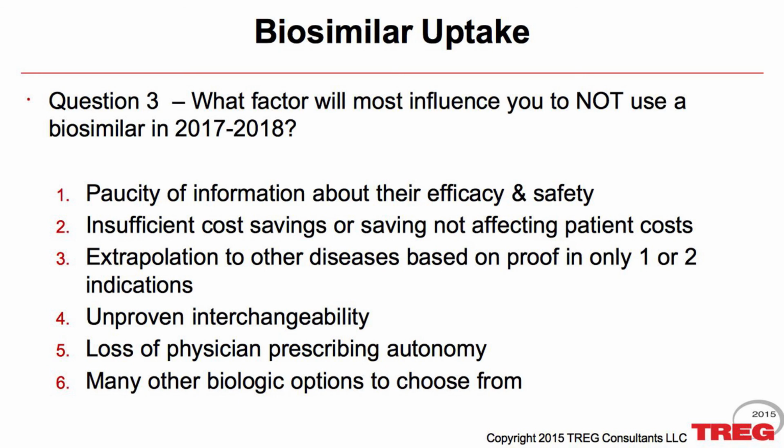Number 6, many other biologic options to choose from. Answer now. The one that upsets you most. The one that makes you say that D word. Democrat?